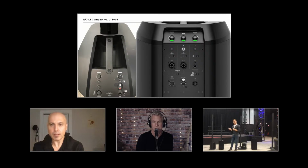So next is the mixer. As you can see on your screen, we have quite a bit of difference in the two mixing panels. We've got 3 channels with clear delineation versus 2 channels on the L1 Compact. We've got adjustable volume, treble, bass, and reverb, combo input jacks, channel mutes, phantom power on channels 1 and 2. And then we also have Bluetooth streaming, which we do not have on the L1 Compact.